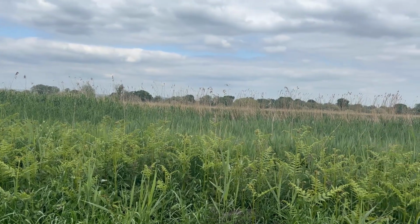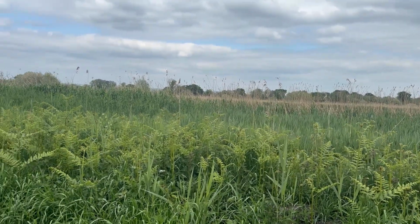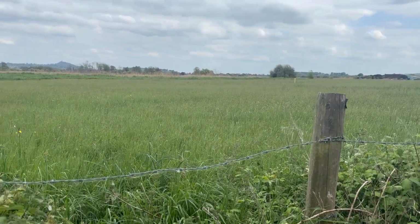We walked through the reserve and you could totally tell something exciting was happening by the general buzz amongst the birders. Ham Moor is brilliant at this time of the year and the possibilities are endless.